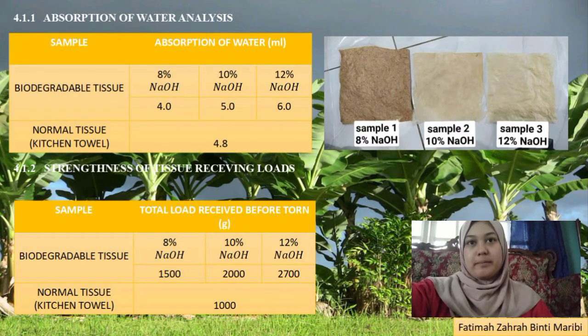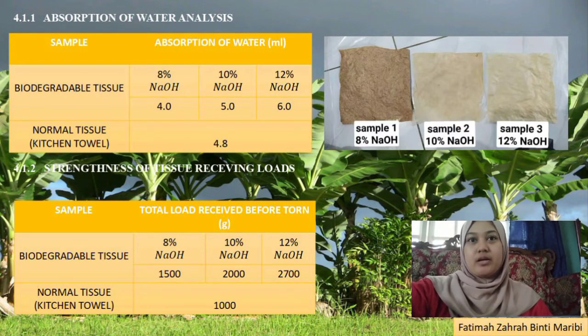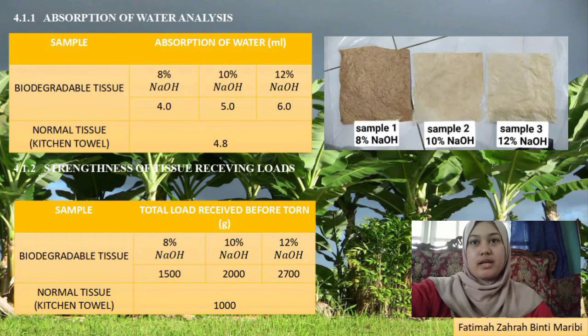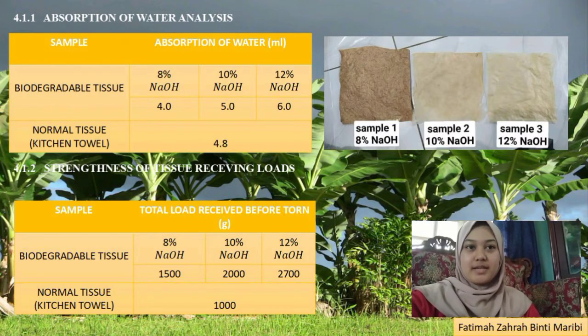For the second test, we place a continuous load of 100 gram on the tissue. We record how much load can be accommodated before the tissue is torn. The result is the first sample can accept a load of 1,400 gram. The second sample can accommodate as much as 2,000 gram, and the third sample can accommodate as much as 2,700 gram. After that, in the strength comparison, normal tissue can accommodate only 1,000 gram. Here we can see the sample of 12% sodium hydroxide is the best, where it is higher at absorbing water and stronger than the others.